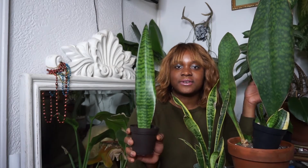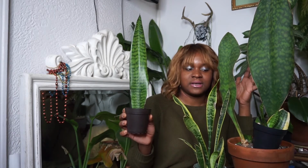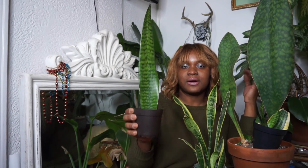This next Sansevieria is a single one. I actually got this one cutting from a family that I worked for as a side gig, babysitting. It's really good income. This cutting has been in their family for a really long time. So I rooted this in water, and now I'm waiting to have pups grow.